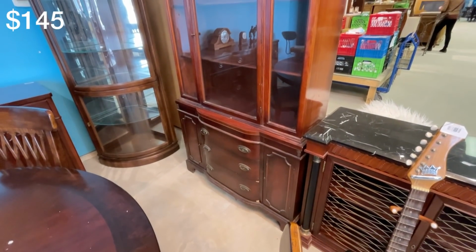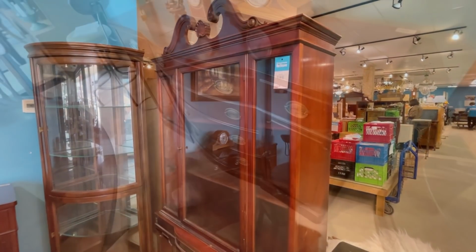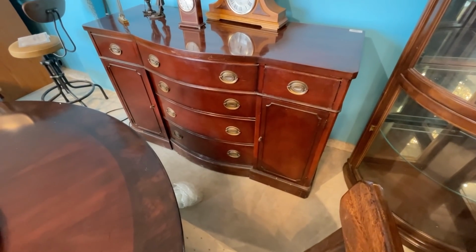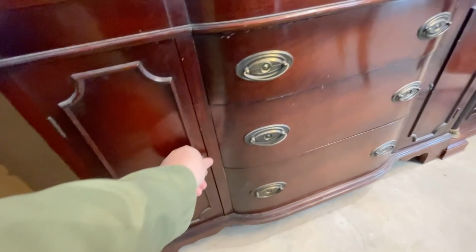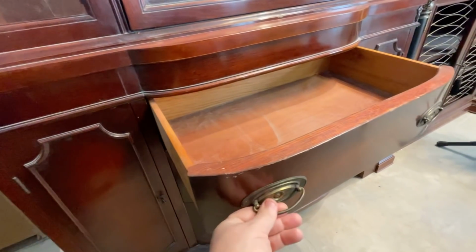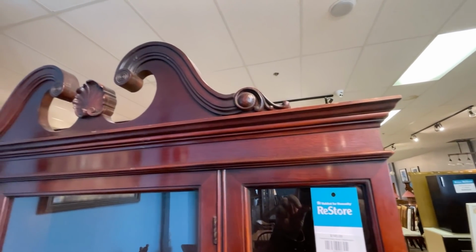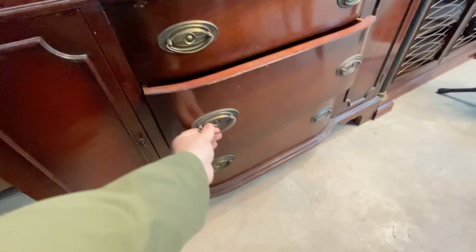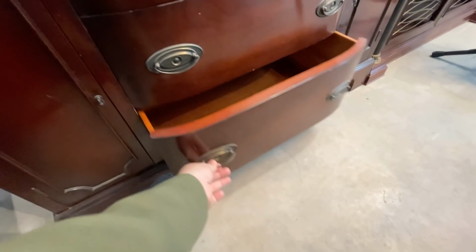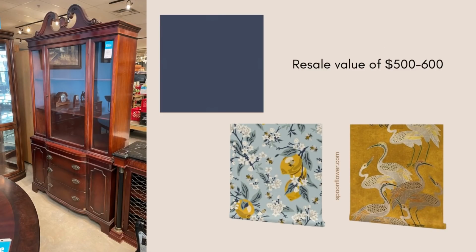China cabinets have always been really great sellers for me, and this one is stunning. The whole dining room set is here actually, but the matching table and buffet are priced way too high for flipping. I think I might consider paying the $145 they have this marked at. I would totally remove the busy pediment from the top, paint this whole thing in a really deep jewel tone, and add some kind of quirky grand millennial-esque wallpaper to the inside and list it somewhere between $500 and $600 in my market.